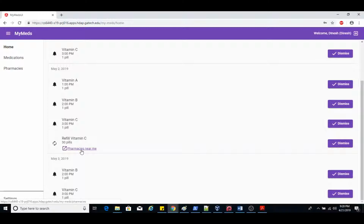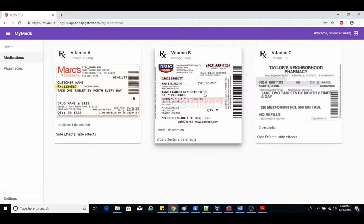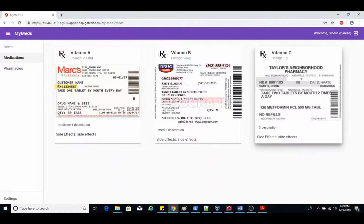That functionality has not yet been implemented, but in future iterations, it will be done. This is on my home page. And when I click on the medications page, this is what I would see. Currently, this is a static list of medications, but in future iterations, they will be integrated with the EHR, electronic health record, or a user can go into the settings tab and then manually add medications to that.